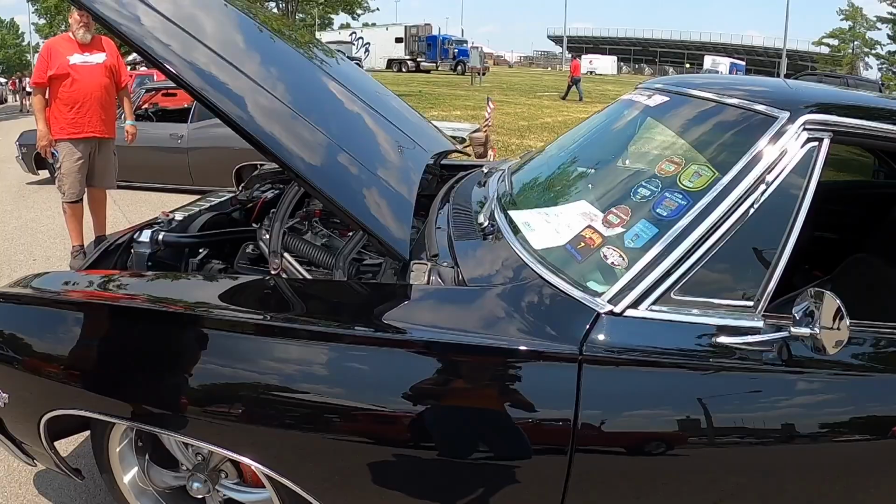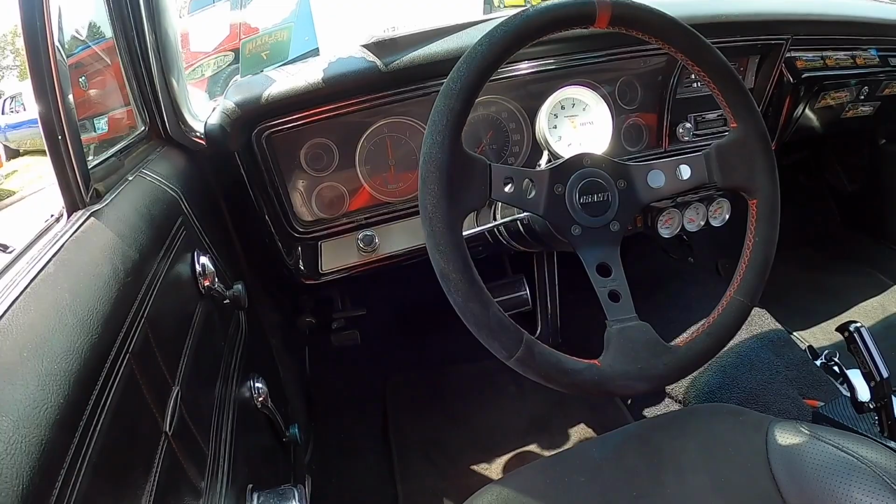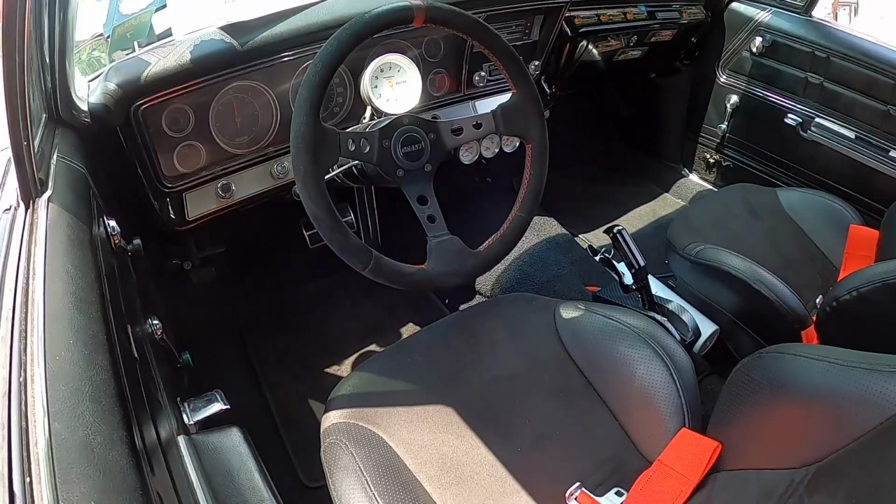The interior is done really well, that's why I assumed it would have all modern upgrades in it. But you have kept it vintage to a degree as well. Yeah. The dash there, that's all '67. Yep, that's all original. Wow, very cool. Thank you.